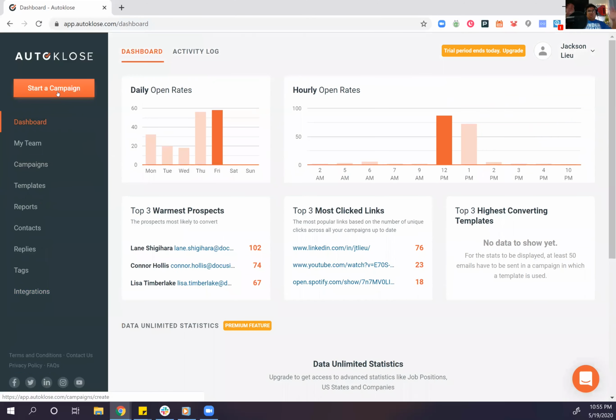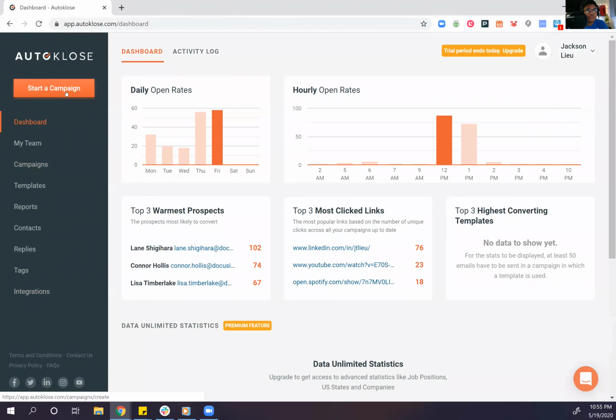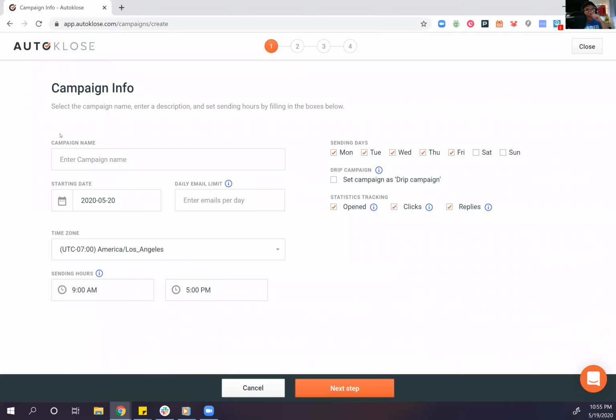So what I noticed about this is, let's just click on the campaigns. So you know what, let's start a campaign. Here we go. So we'll click on start campaign, and the great thing about Autoklose is that when you start a campaign, it's pretty easy, right? The UI is step by step, a 4-step process, right? So we can go ahead and create a campaign.